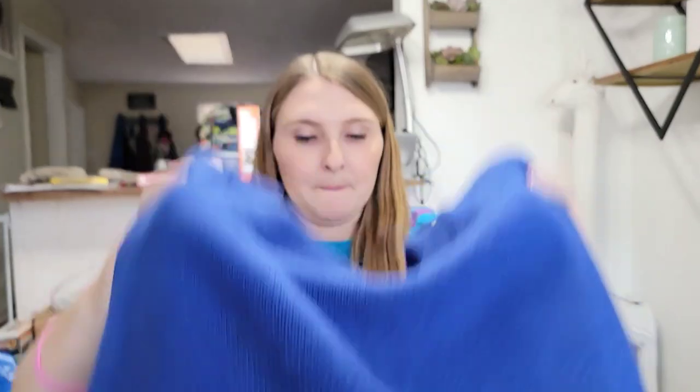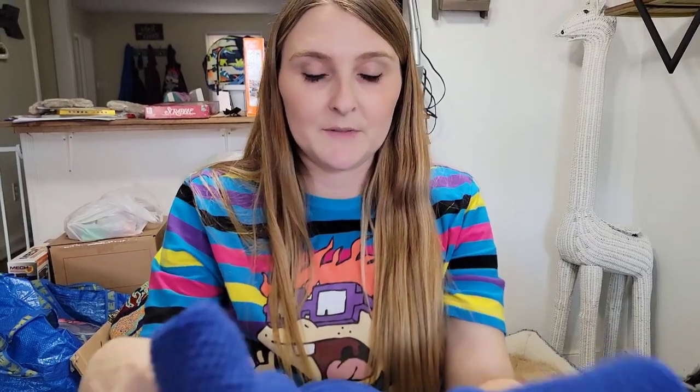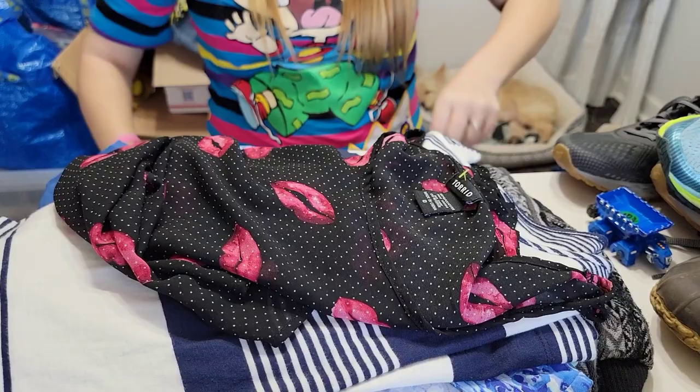No, but even so, once again, people buy these for the look. It has the polo logo. Yeah, it's a men's extra large, which is a good size. So we should be able to get like $30 out of this. Yep. Just good.